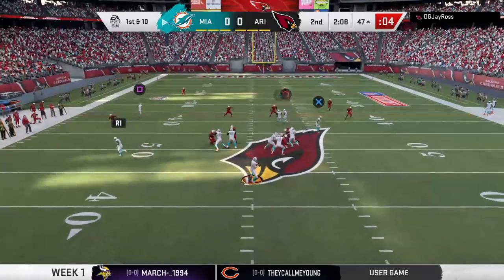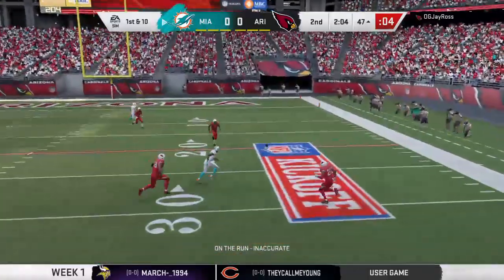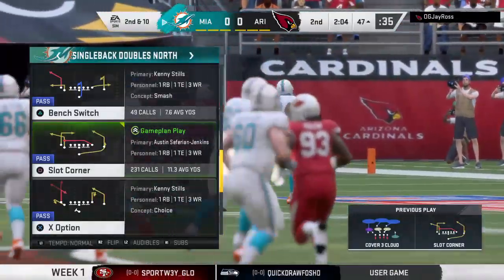And here comes throw number 1 for the backup QB. Flush to his right, and his first throw here is incomplete. Philip Dorsett, the intended receiver. That'll bring up 2nd down.